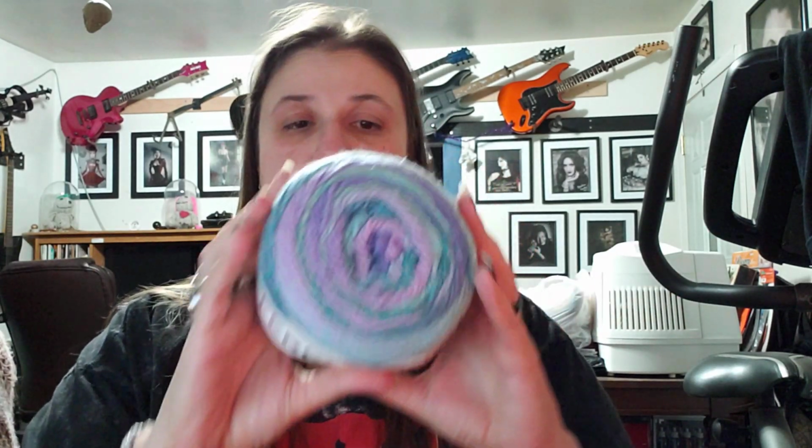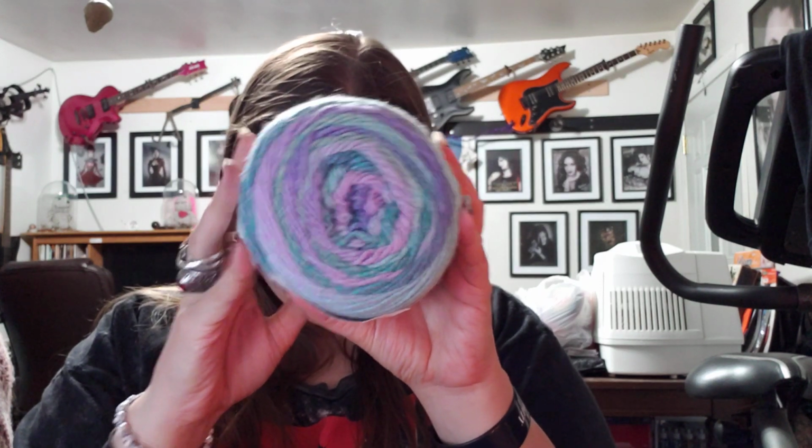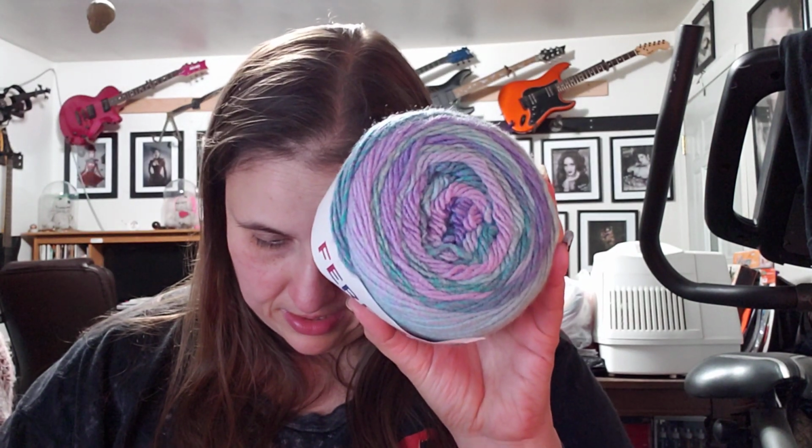This cake is 3 ounces, 85 grams, 270 yards, or 247 meters. It's 100% acrylic, and I want to see where it's made. I always lose where it's made. This is made in India. I wonder if they're all made in India. Probably, but I could have sworn they were Turkey. Anyway, this particular one is called Cotton Candy.